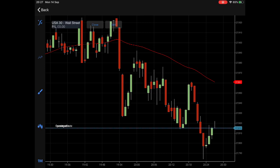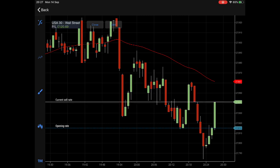Time and time again, history repeats itself, and it's only when you've spent a lot of time in the market that you get to identify these trends. All right, so I was in the red there just a little bit, and now I'm green, but I'm gonna hold this. Oh, look at the size of that. That's a beautiful big green candle. I'm definitely gonna hold this 100%.